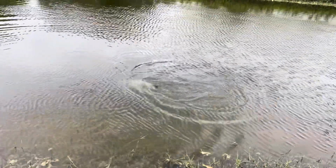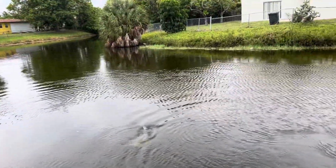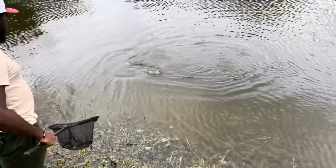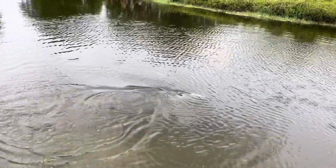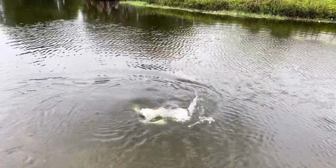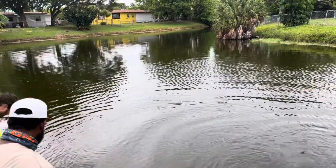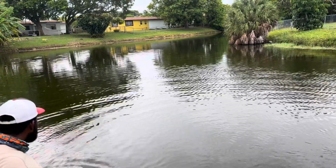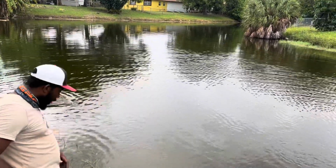I'm going in after him. Screw that. Our ninja's gonna see if he can grab him again. We just want to get him out as quick as possible and then put him back. Oh, look at him. Oh my gosh. Oh, he's gone. All right, he's not ready yet, boys. Pulling that drag. Oh, he's taking off. Hold on. All right, he's coming here. Ninja, get ready for that net.